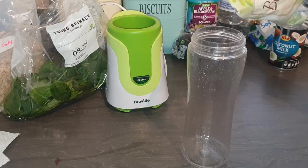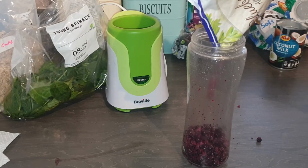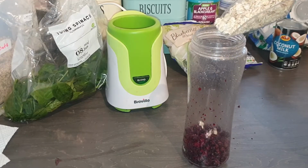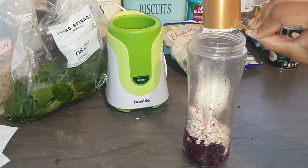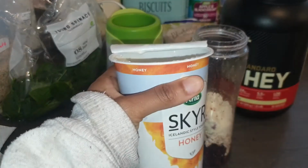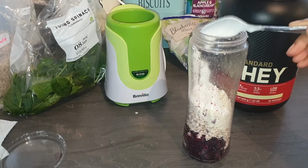And then for my smoothie bowl, which was my actual breakfast on Thursday, again starting with blueberries, because who doesn't love blueberries? And then I added in the oats straight away. Before adding protein powder, I actually made a mistake here. I got too excited. Usually I put half a scoop of protein powder in, but you know me doing my shots, trying to get through this filming, I put in a whole scoop by accident.